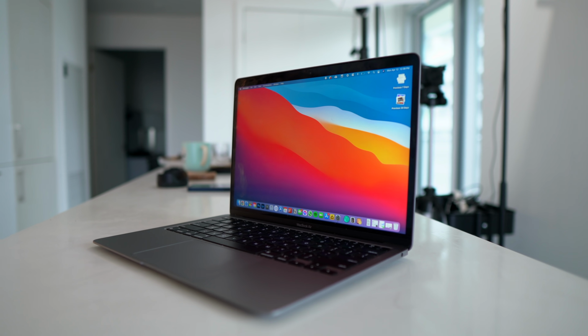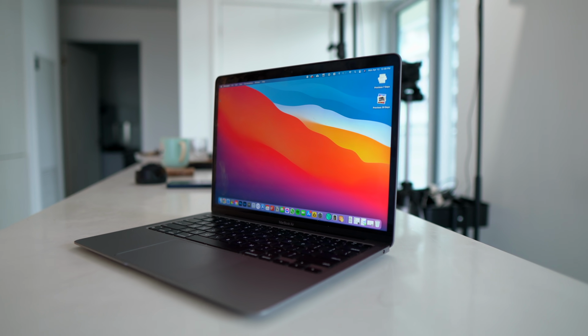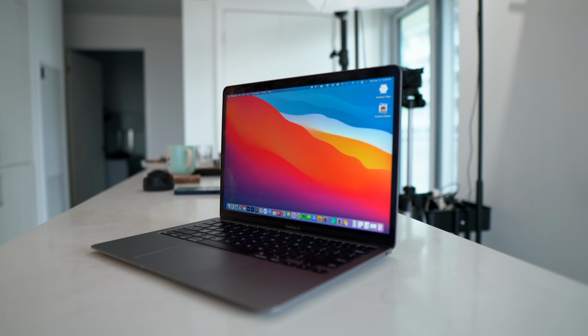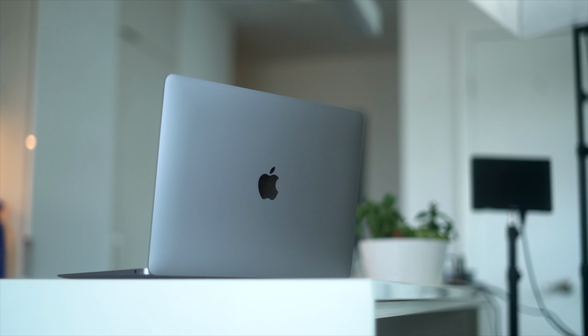The last category of people that I want to focus on are gamers. If you're looking to play video games on the MacBook Air, I'm sorry, as much as I love this laptop, I think you should still pass on it for playing video games. I think you're much better off getting a Windows-based machine or getting a game console like the PlayStation 5 to satisfy your gaming needs.